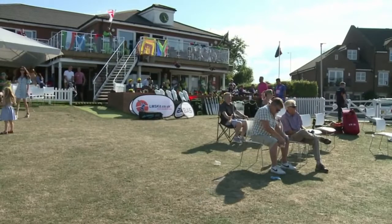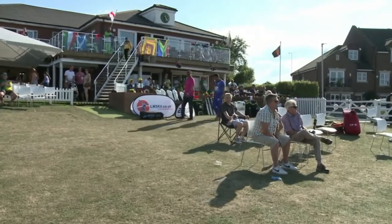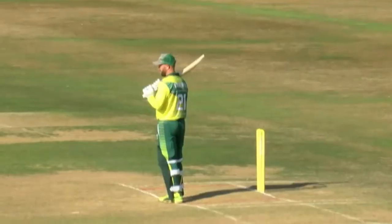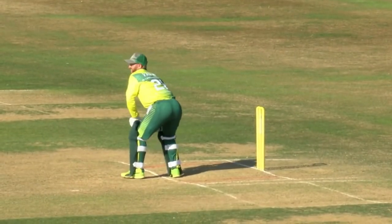Chanderpaul maybe needs to give him a bit of guidance. Have a look at his field a bit. I mean, it's difficult when the guys are dropping it short, but maybe have a team chat. Say, guys, this is our game plan. We're going to bowl straight and full, or we're going to bowl outside off, and we're going to pack the offside and bring this guy in, and just have a little bit of a game plan.